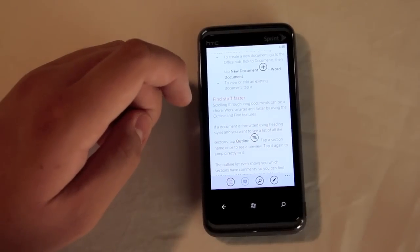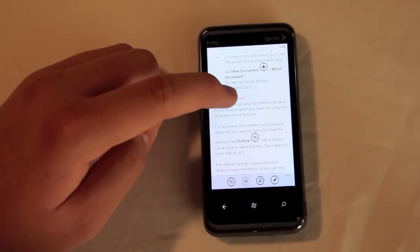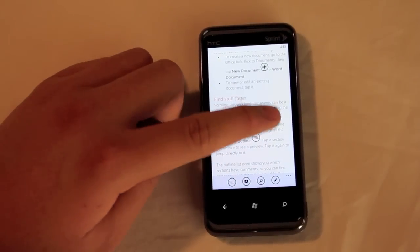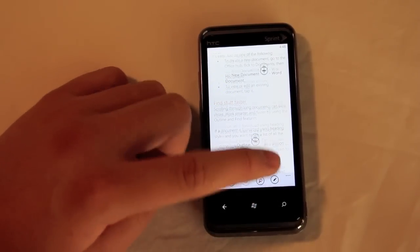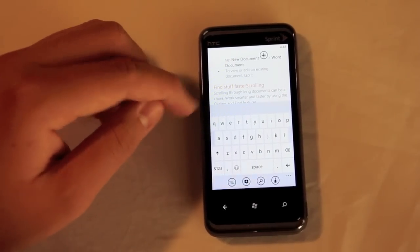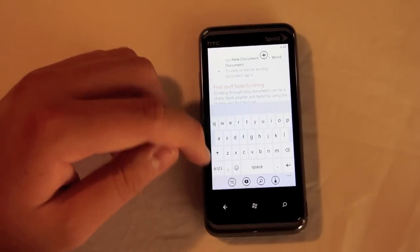And this phone is also the first one to include copy and paste. So if I just go into here and I want scrolling to be copied, I can copy that and say right over here I want to paste it. So I'll just hit the edit button and say after find stuff faster, I want to paste scrolling. There you go. It's really simple and easy to do.